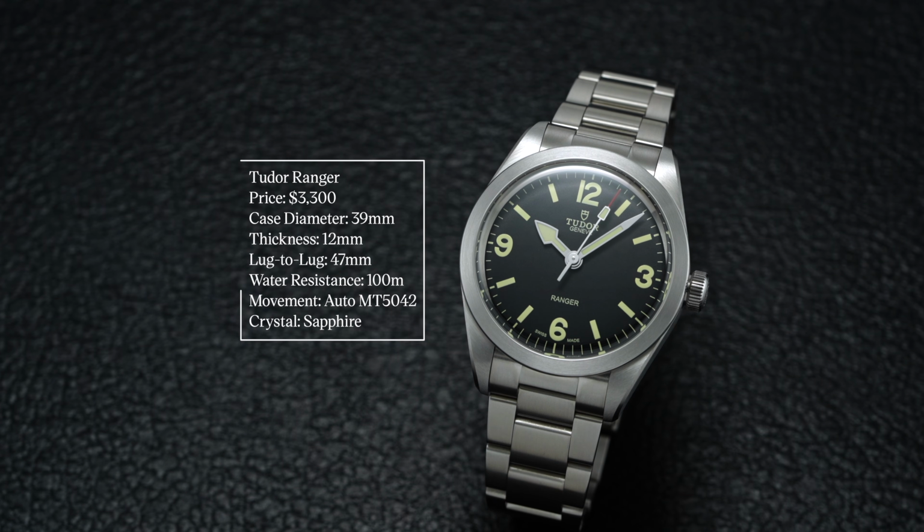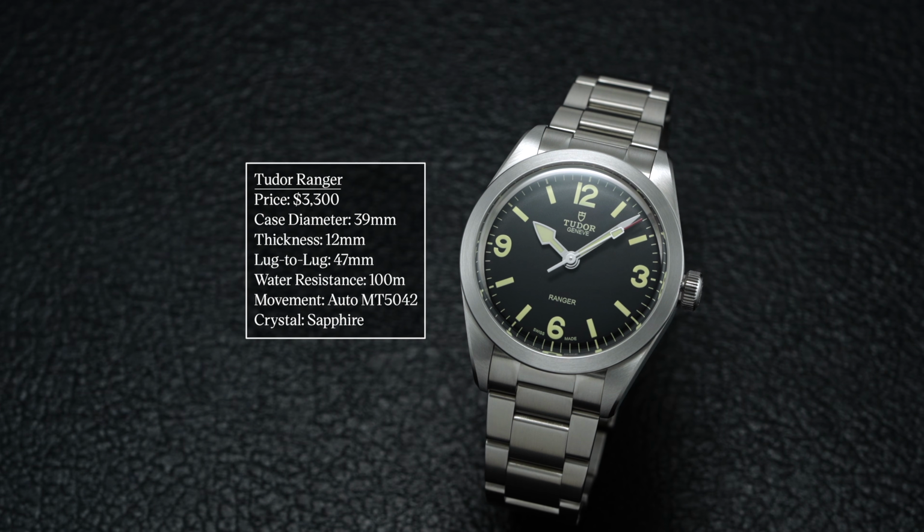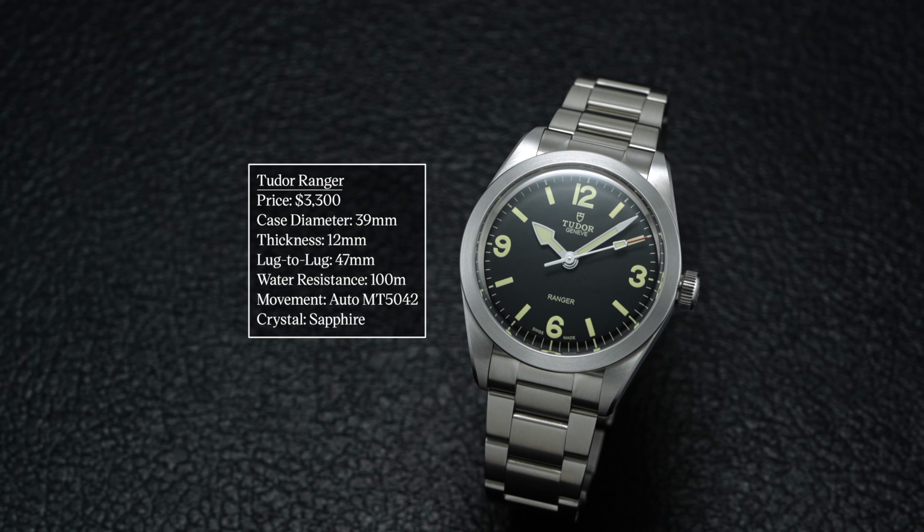Then we move to the medium category. I'm going to follow more of this explorer style. The one that's obvious to me is going to be the Tudor Ranger. The Tudor Ranger was brought back in 2022 and updated the 2014 Heritage Ranger with a few different points.